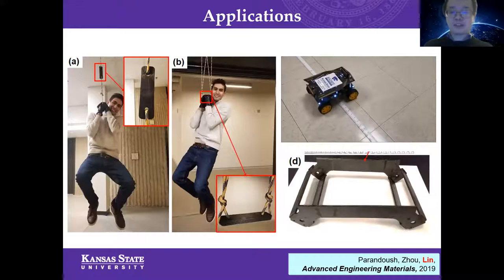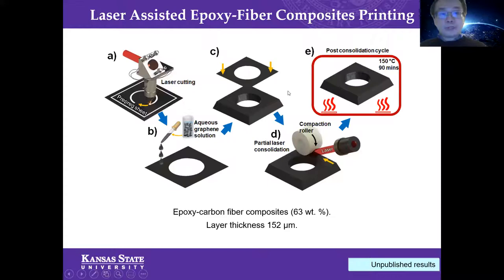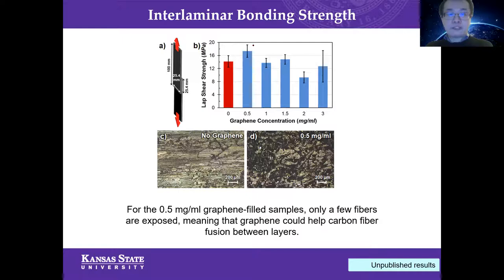So in order to further improve the interlayer bonding strength, we add some graphene at the boundary. And then we do 3D printing of epoxy carbon fiber composite by this technique. Firstly, we choose the best graphene concentration. We found that 2.5 milligram per milliliter has a better lap shear strength, so we use this one for the units.